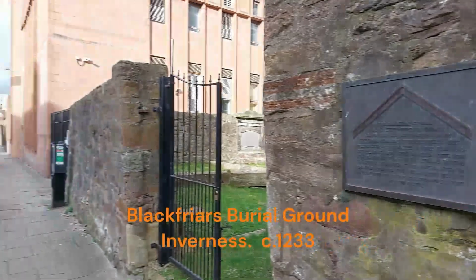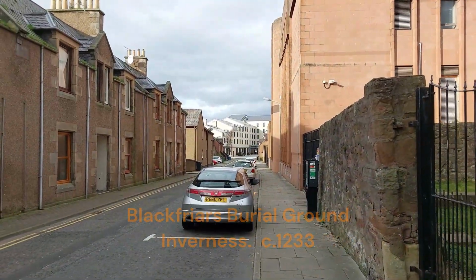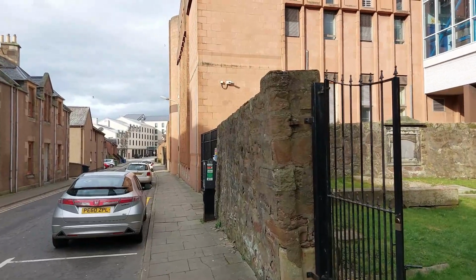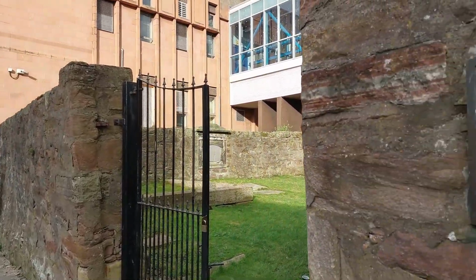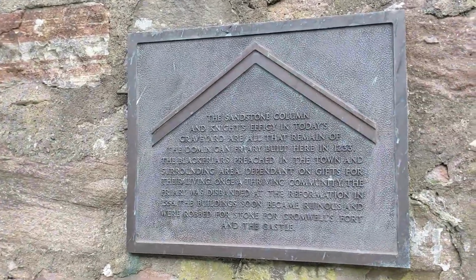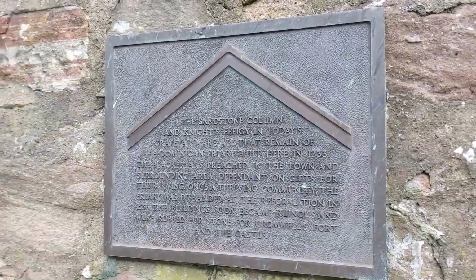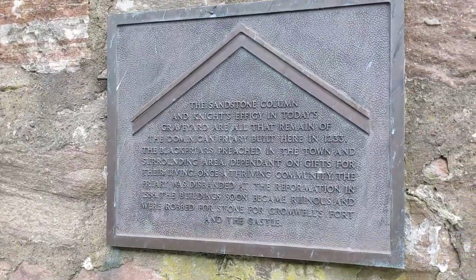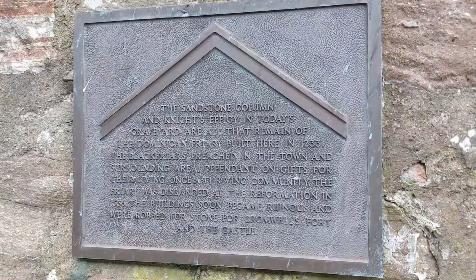What I thought I'd do today is come back to a place that I have briefly visited before, and I thought it was worth a second look, to be honest. And this is Blackfriars Burial Ground here, Blackfriars Street in Inverness. Now, it is quite windy today, so I will apologise for any audio problems if you can't hear me. But basically, we'll go back into this burial ground and take a bit more of a look.